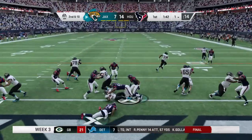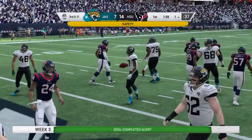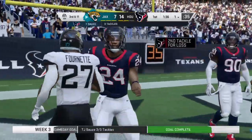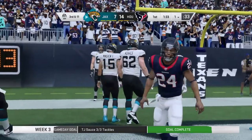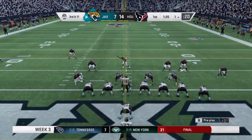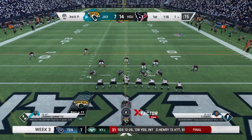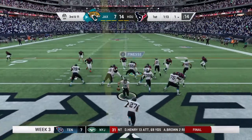This is Fournette. That'll be a loss of a yard, and it leads to a 3rd down. Anytime you call an inside running play, you just know there should be a lot of congestion there. You're counting on your offensive line to take control of the line of scrimmage. That didn't happen in this case, and that play got bottled up.